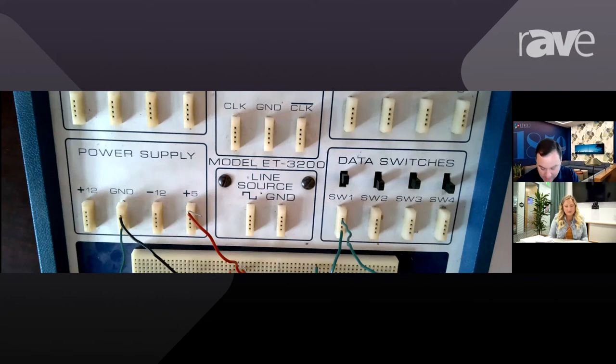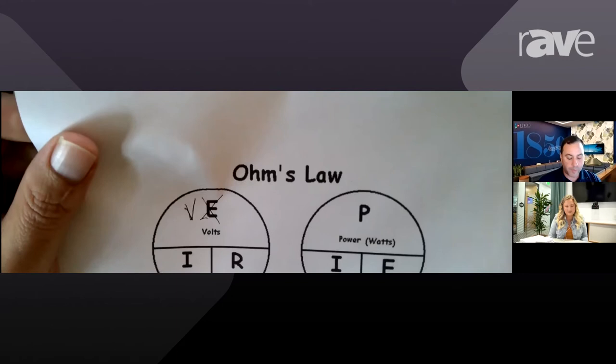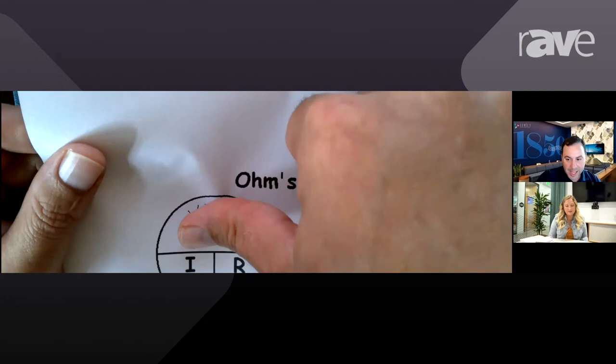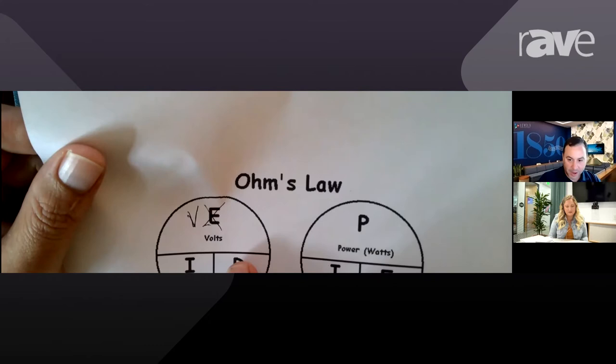V is IR. The reason they put this in here like this is because if you are looking for V, if you're looking for the voltage, the intent is you cover up that part of it, and then V is equal to IR. If you're looking for R, you cover up the R, and R is equal to V over I.